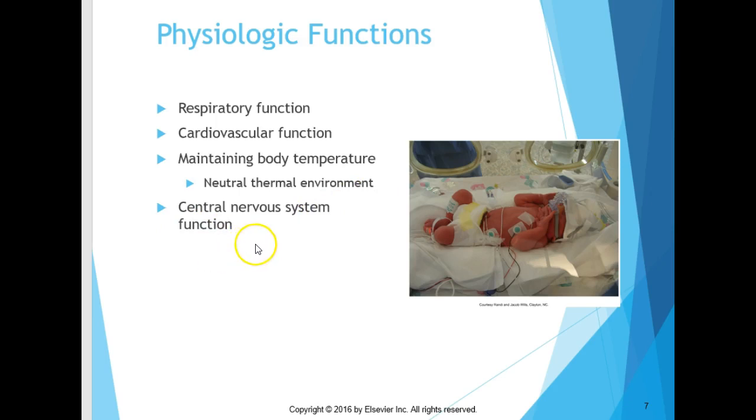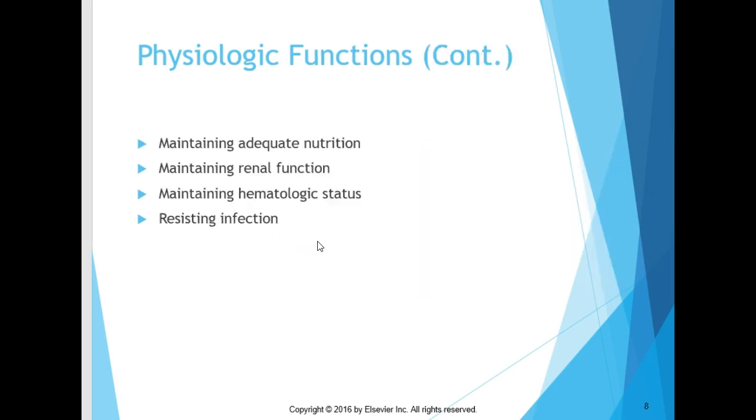And then central nervous system function. We remember with preterm babies, they can have really friable veins in their head, and so they're at high risk for a hemorrhage or a brain bleed. So we worry about that. Of course, we want them to have adequate nutrition. We want moms to pump, and we can take the breast milk and give it to the baby via OG tube. It's an OG tube, it's not an NG tube.